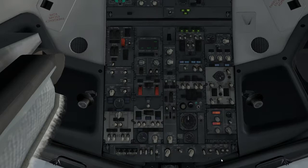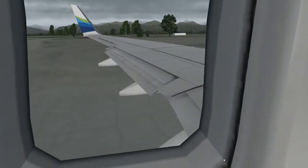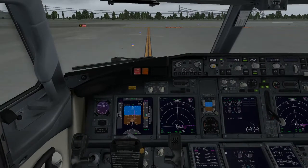Nice little touches from Zibo. So let's do that. Flight attendant, prepare for takeoff, please. Okay. That was that message. Okay, the cabin is secured. Have a good flight. That was her.